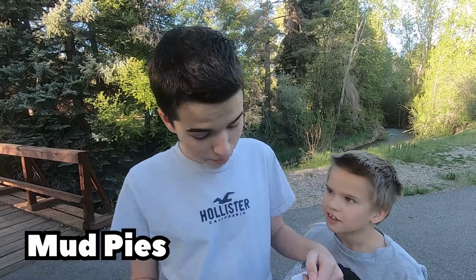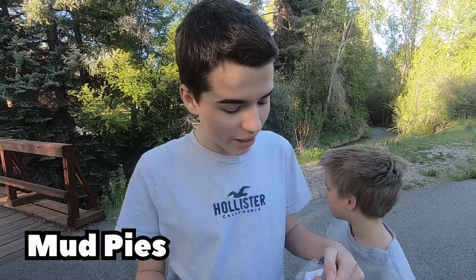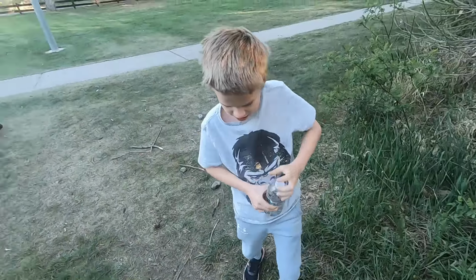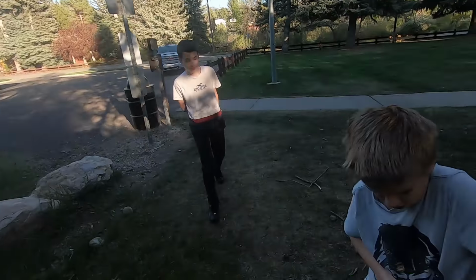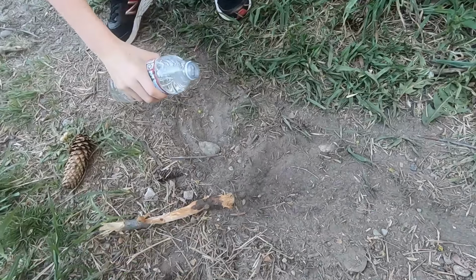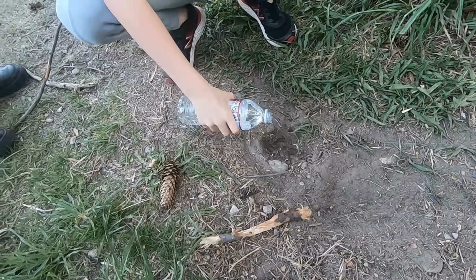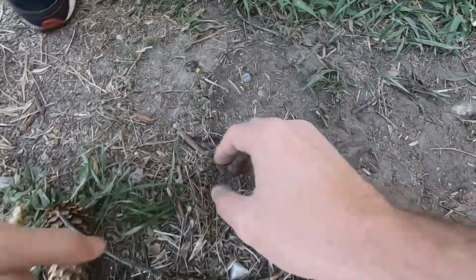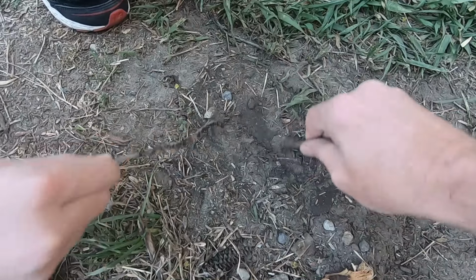Come on, hurry. Mud pies: make the most delicious looking pie you can out of mud and plants. Okay, we found a water bottle sitting in our truck over there. We got so lucky. And I just dump it here on the dirt. Okay, that's good. Now, let's put the dirt in it. Mix it around with a stick.